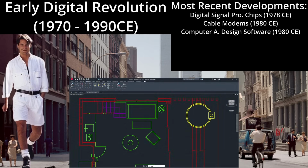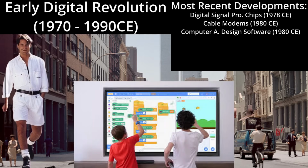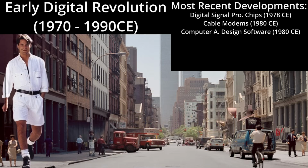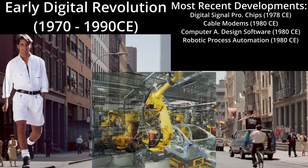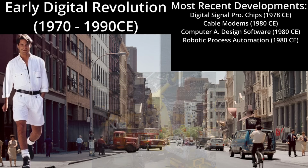CAD softwares let people render their ideas digitally before actually building them. Interactive television became popular as the viewer can participate in the content they are watching, just like this video. I mean, you have already watched how much, might as well scroll down and interact a bit if you know what I mean. Robots have already started taking over automating some of the simplest tasks, which is probably the last time I will say, will definitely be important later.